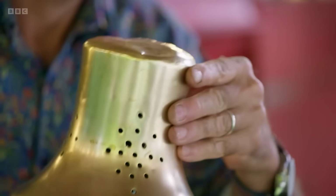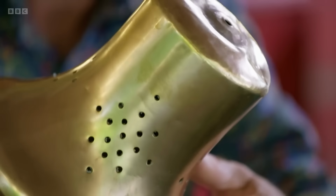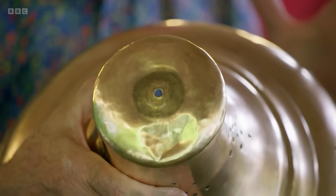Well, this looks fabulous. Now that I've got all of that acid residue off and wire wooled this, it actually looks amazing. So by taking the dirt off of this, the dents then become highlighted. You can see them easily. This big one on the top has to go.